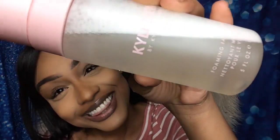Kylie really knew what she was doing when she made these products, because it doesn't break my skin out at all. As you guys can see, I'll do a close-up. As you guys can see, my skin is pretty much clear for the most part. Throughout the years, I've been able to manage my acne, and I really appreciate products like this that are gentle enough to maintain it as well. So the cleanser is really good. If you guys ever wondered about it, I would definitely recommend going out and getting it. I'm super excited to try more of her products, and I'm definitely going to be re-upping on this.